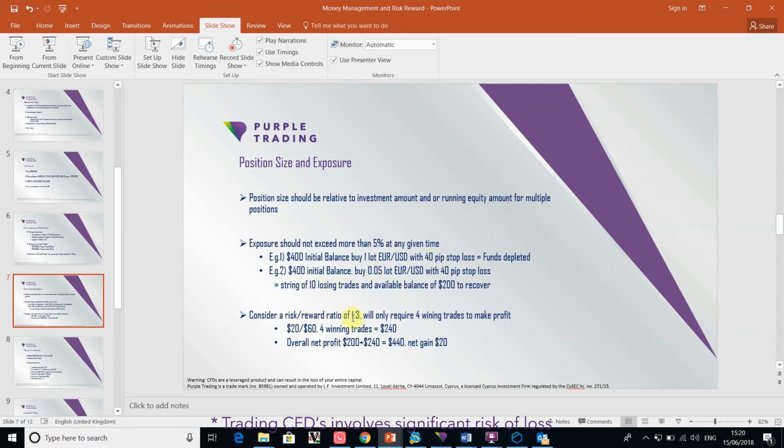So consider a risk-reward ratio of 1 to 3. It will only require 4 winning trades to make a profit. So if we had a string of losing trades, using the above money management profile of 5%, and we had a risk-reward policy of 1 to 3, we only require 4 winning trades to make a net profit of $20.